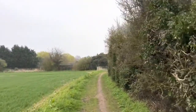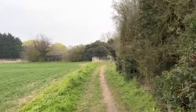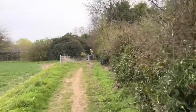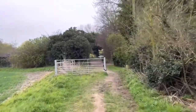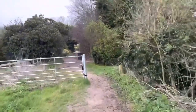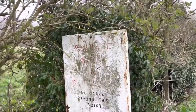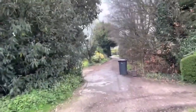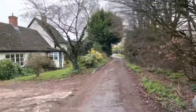Right, so we're still a little way from Pegsdon, but we've come to an area here with a gate, and sure enough there's a gap in the pathway to get a horse through, so we're still on the bridleway. No cars beyond this point. Good idea. I presume at one time you could drive all the way from Hexton to Pegsdon via that road and bridleway.